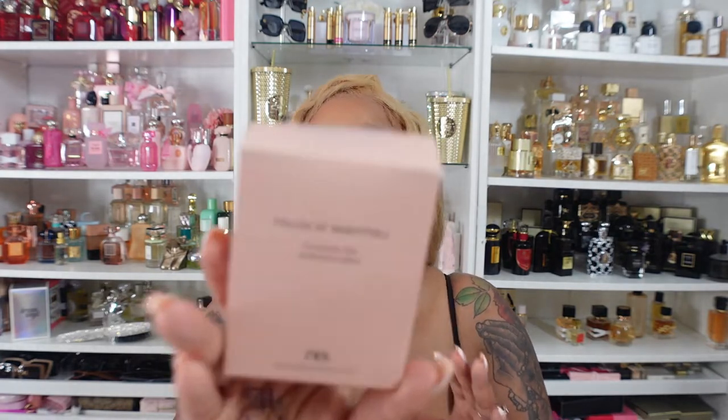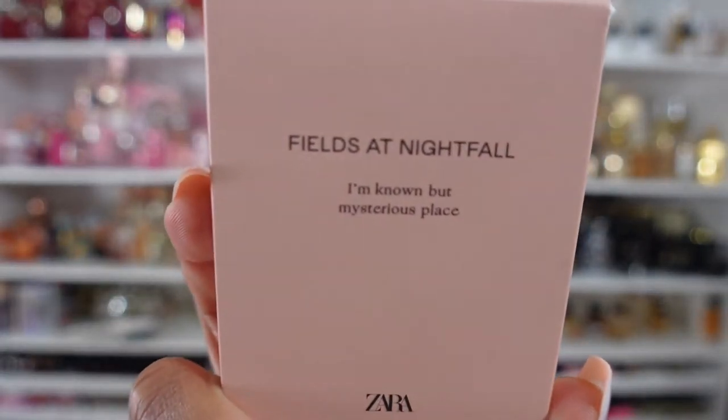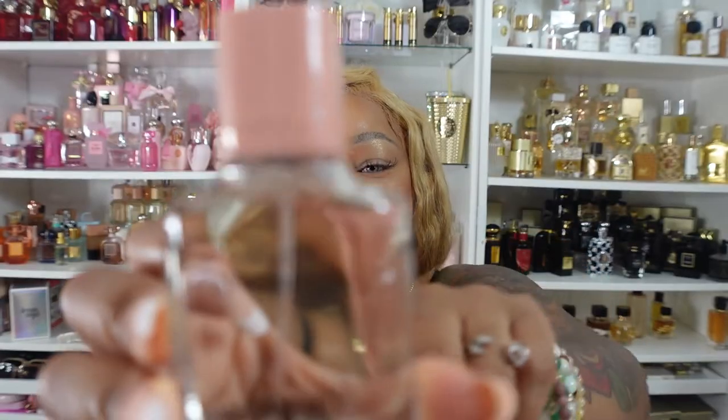So, boo, the next fragrance that I picked up is called Fields at Night. I know, but mystery places. I don't understand. I don't know where they were trying to go with that. But it's called Fields at Night. And she looks like this, the box. And let's open her up. Oh, I like this color. This is a pretty top. I like the color of the top, like a nudie pink. Let's spray her and smell this boo right here. Hopefully she smells good, y'all. So far, so good. Some of that wine.